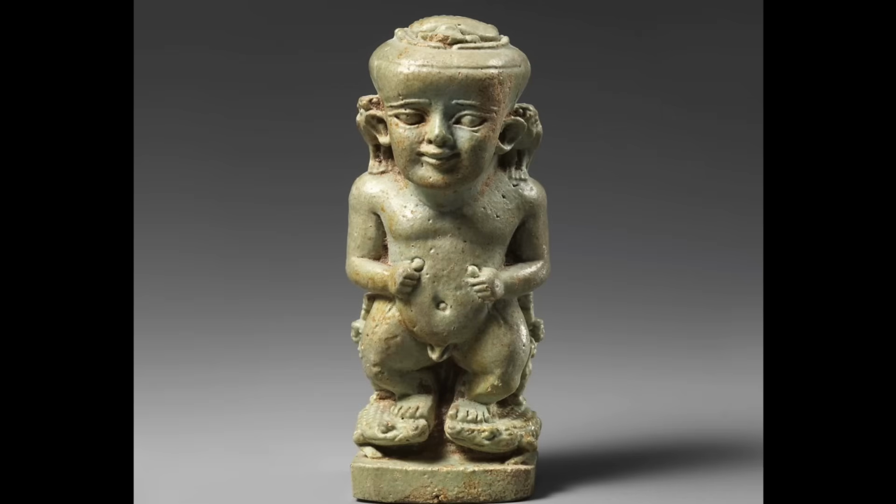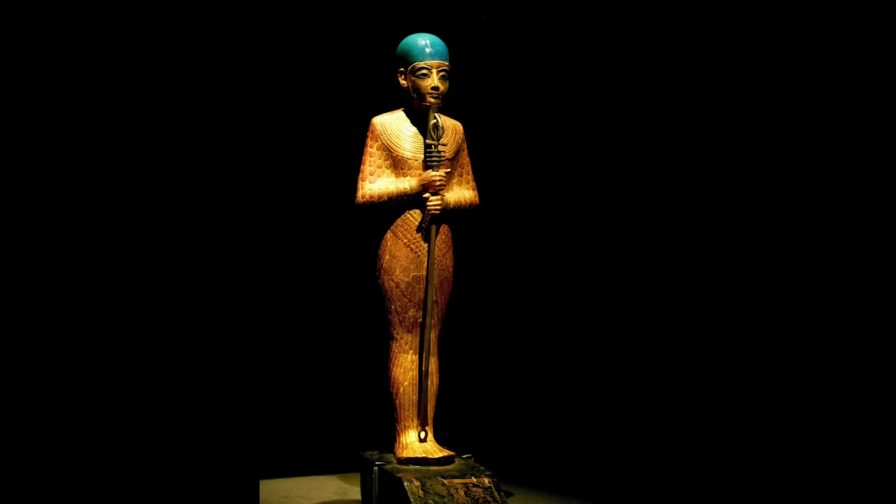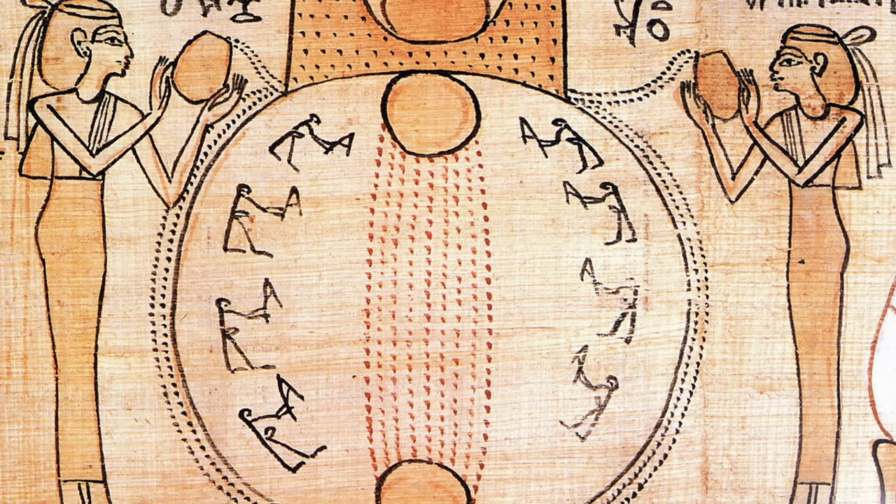Pataikos figurines. This refers to a type of protective amulet worn at the neck depicting a bald dwarf, often shown trampling crocodiles and holding dangerous animals like snakes in his hands. Pataikos is identified with Ptah, the patron of craftsmen, and the god that created everything in the world by speaking their names according to the people in Memphis. There were different creation stories across Egypt, by the way.